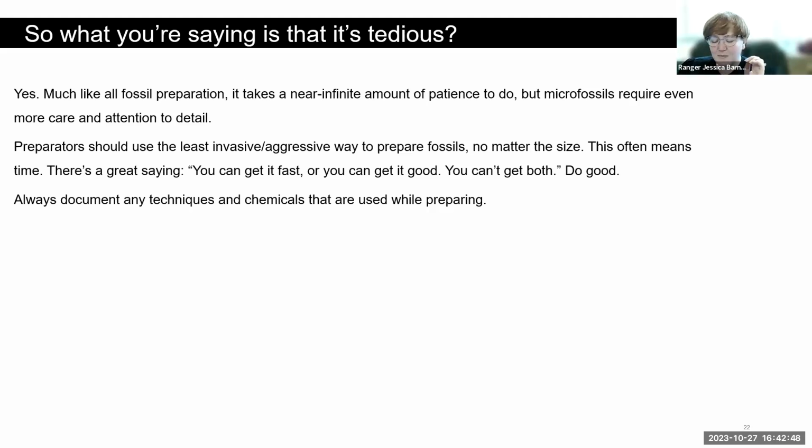You have to give so much attention to the detail, put so much care into it. And I like to remind folks of the saying, you can get it done fast or you can get it done well. You can't do both, right? So do well, do good, maintain your fossils in the best way that you can. And if you have to use any chemicals or aggressive techniques, make sure you're documenting that. So document. So I tell my education students all the time.